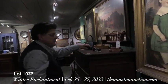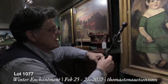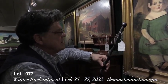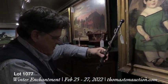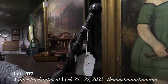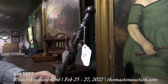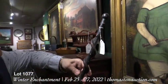Moving along here, how about a walking stick? Look at this piece. This is all hand carved out of one piece of wood. It's a snake crawling up this stick right here with glass eyes, little glass beaded eyes, probably done somewhere between 1840 and 1860. All hand carved and beautiful, original condition.